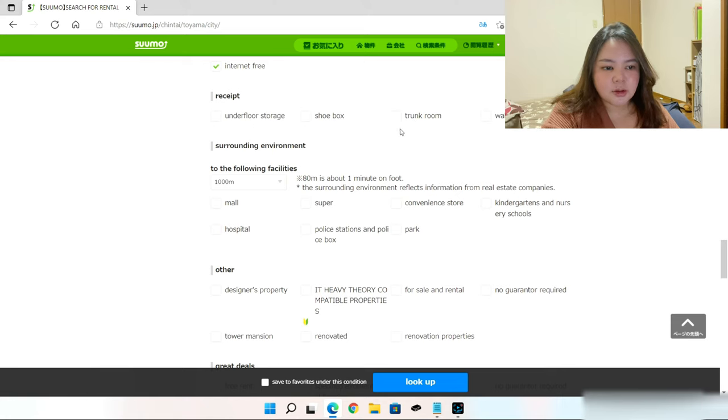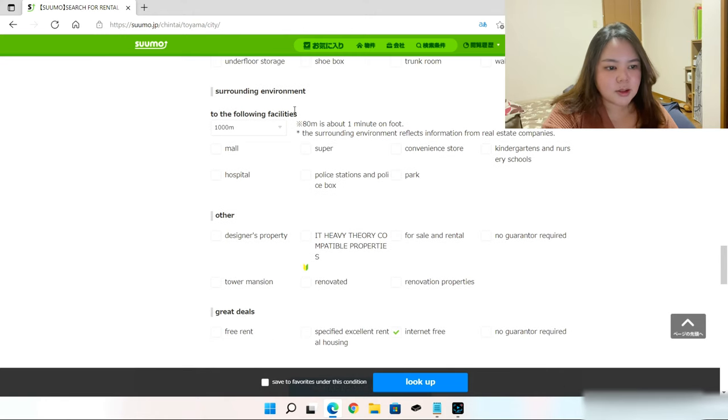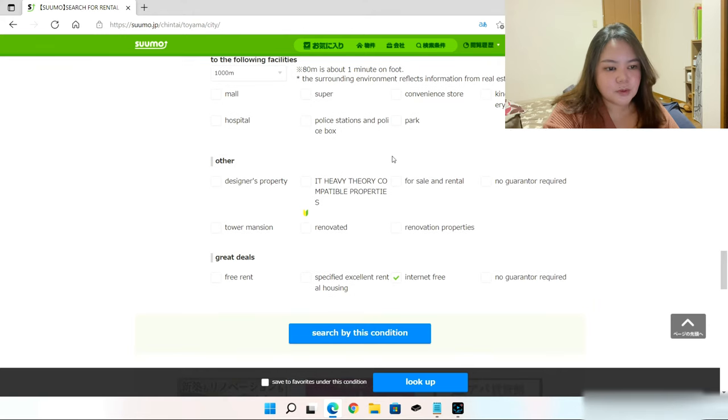So here, underfloor storage, shoebox, trunk room, walk-in closet. I am not very particular with those things. So here, if you want to be near any of these important places, you want to be near a hospital, a park, I'd love to be near a park, kindergartens or nursery schools. If you're moving in with your kids, I think this is gonna be so important. If you want to be near a convenience store, that's also great. Supermarket, for me, I don't mind walking a little bit. And here, other designer's property, compatible properties, I'm not sure what that means, for sale and rental.